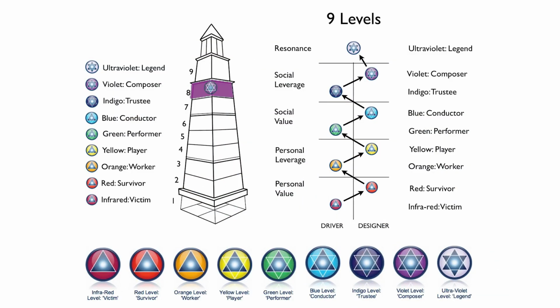The next level is violet, or the composer. These are our heads of state, movement makers, billionaire philanthropists. These composers write the music, influencing the rules of the game that the rest of us play.